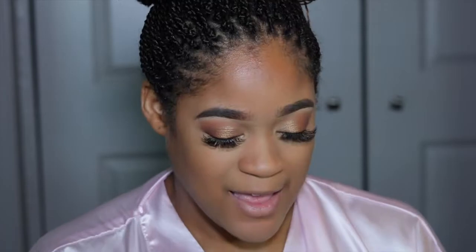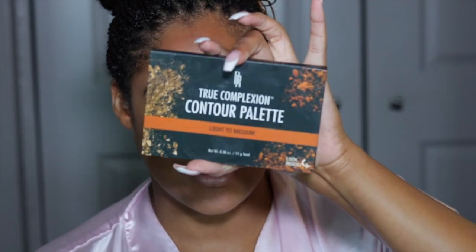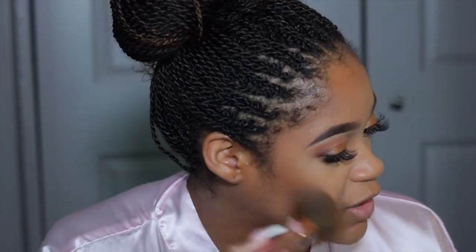Now for my favorite part, the contour. And you know, I probably won't ever use anything different. If it ain't broke, don't fix it. I mean, there's other things that I do use, but this is just always my go-to. I never get tired of using it.